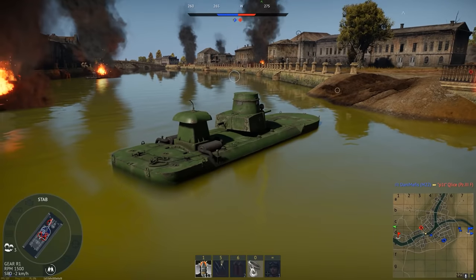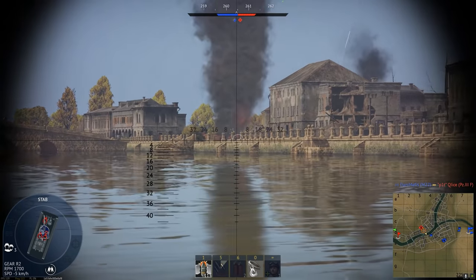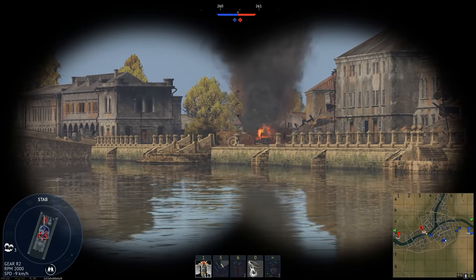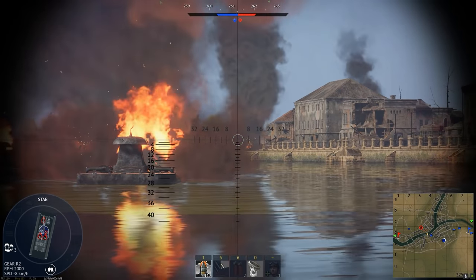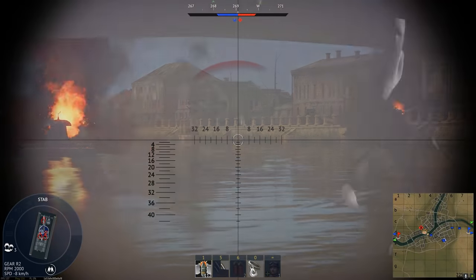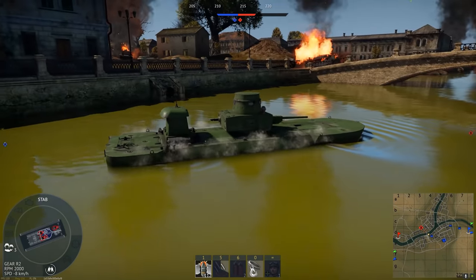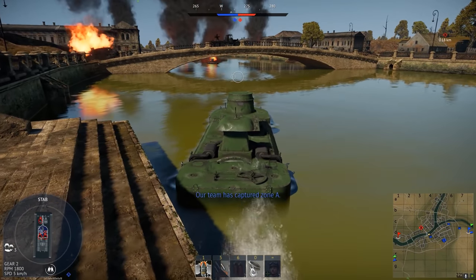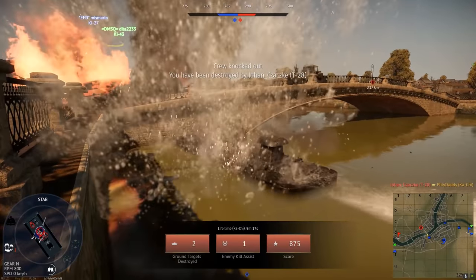Who just shot me? Ow, reverse. Oh no, he can't. I'm going in for the ram, boys. Gonna take him out. Okay, I'm still alive somehow. Ow. Forward. Come on. Okay, guys, I'm in cover. I need support here. There's a T-20.